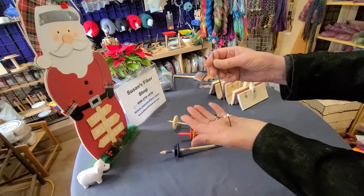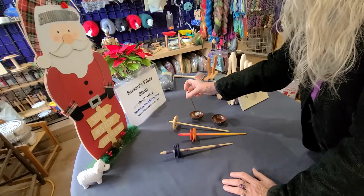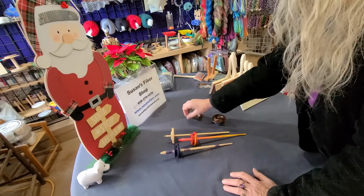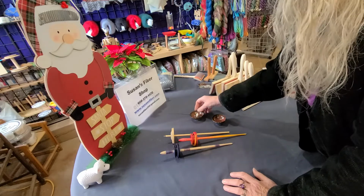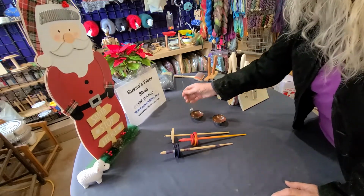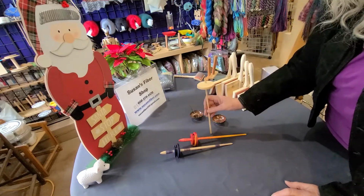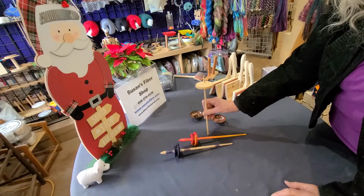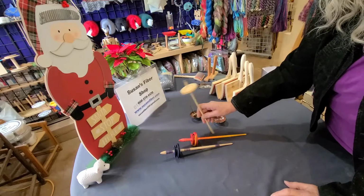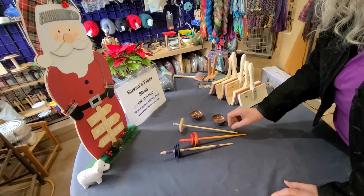Your Tock, which is made of brass and steel, spins forever. And this is what you use for cotton. These are $30. So if you're from a warm climate and you want to spin cotton, you get this spindle. If you're in a colder climate and you just want to make yourself a sweater, you would use this drop spindle by Schacht for $22, and it's a very inexpensive way to get started.